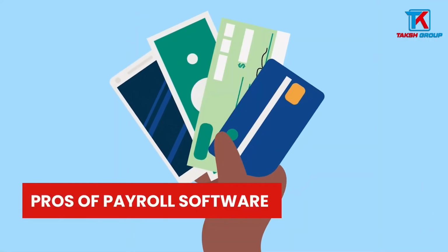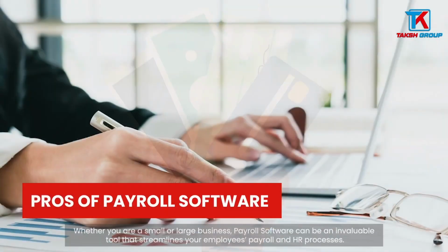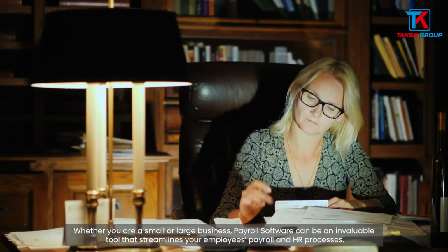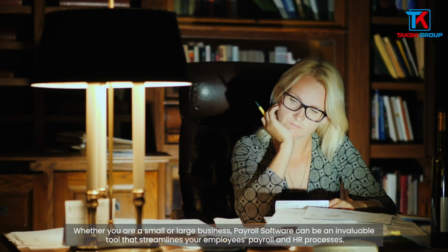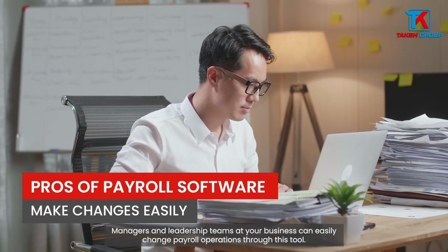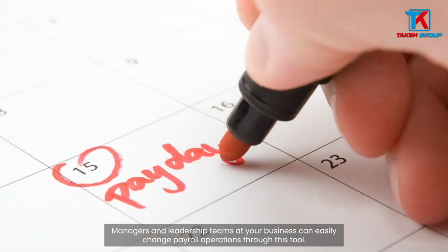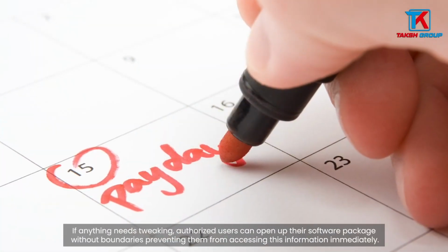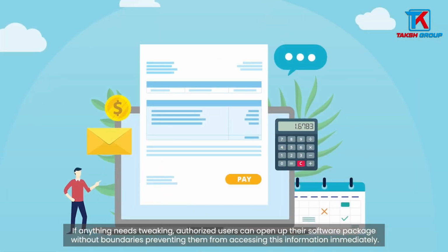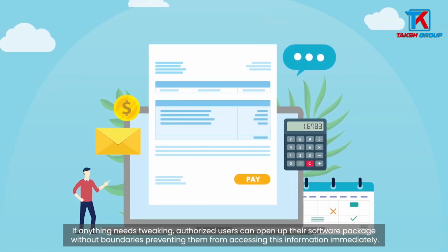Pros of payroll software. Whether you are a small or large business, payroll software can be an invaluable tool that streamlines your employees' payroll and HR processes. Make changes easily. Managers and leadership teams at your business can easily change payroll operations through this tool. If anything needs tweaking, authorized users can open up their software package without boundaries preventing them from accessing this information immediately.